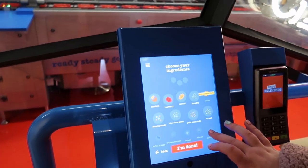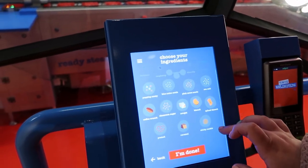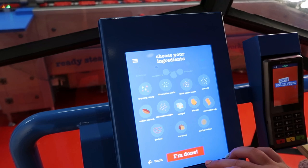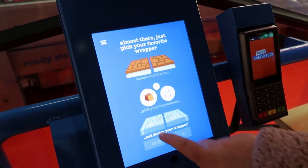Chocolate, hazelnut, raspberry, almond, disco dip. Toffee, but they don't have any. They don't have any. Nougat, biscuit, caramel, sticky cookie. I reckon some caramel. Done. Then we're going to design our wrapper.